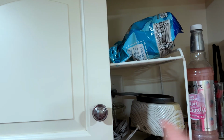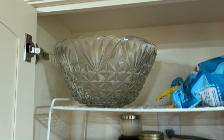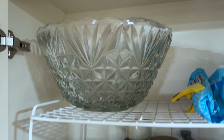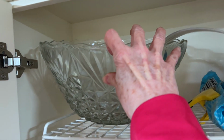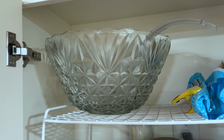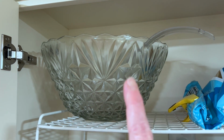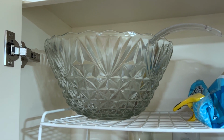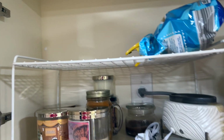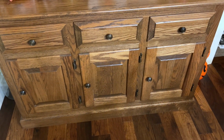Let's see what we can donate from here. I'm coming for you, Punch Bowl. I've been thinking about this for years, and it has a ladle with it, I believe. Oh, yes, there's the ladle, which I believe I broke the original one, and then I was so happy to find the ladle somewhere. So never use it. It's going to be probably donated. We'll see. It's going out either way. More empty space. Yay!